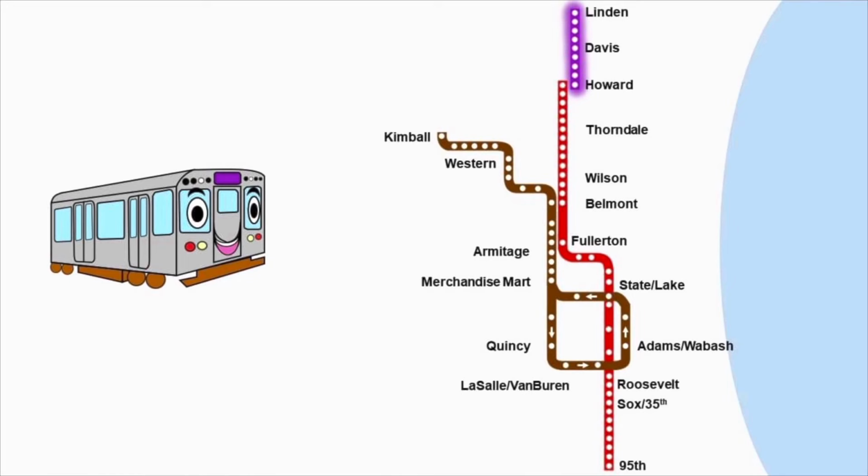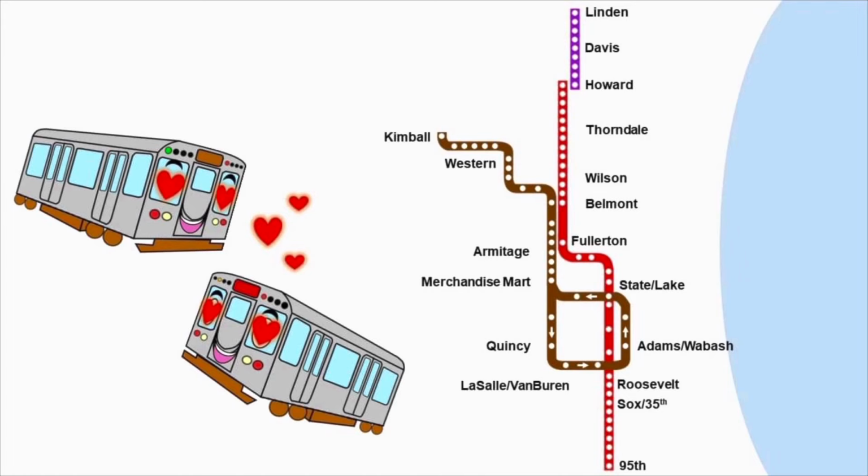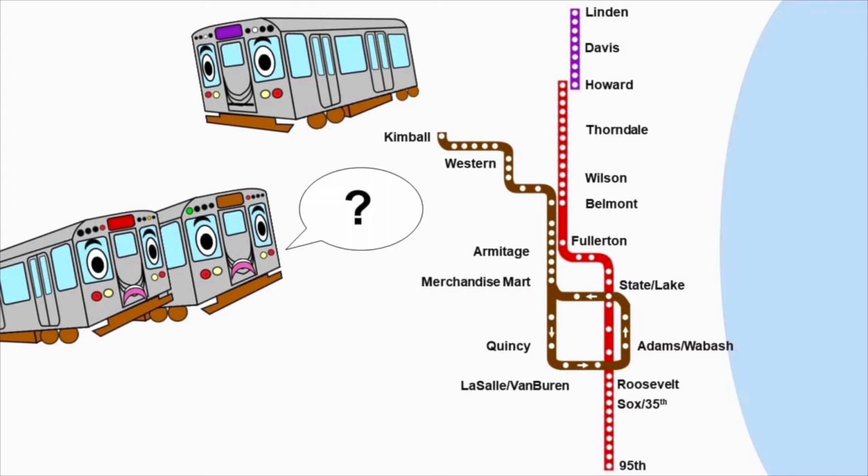Now, the red line and the brown line decided to have a baby. I guess that's what happens when two lines get a little too close to each other. They wanted a line that would have the best traits of both of them, so they went to upstairs neighbor Purple for advice. Purple, who was tired of being called the shortest, came up with the following plan.